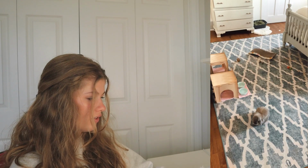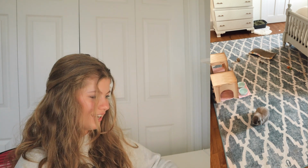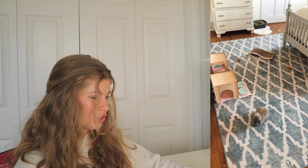Okay, this one says, I have a 2-year-old Holland Lop named Louie. He free roams in my bedroom 24/7 and loves it. Every week I exchange his toys for different ones so he isn't bored. Okay, so first of all, I love your rug. It's really pretty and everything looks so clean. I don't know how you possibly keep it that clean with the hay and everything, but it looks so nice.